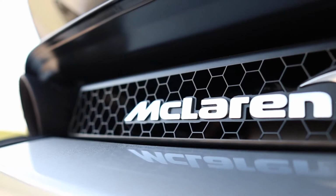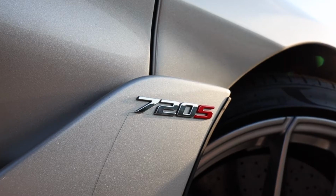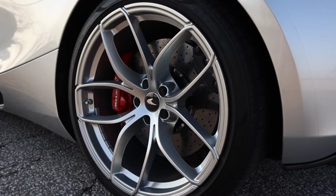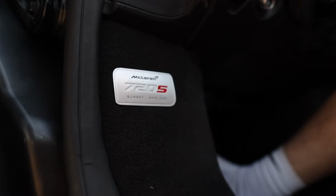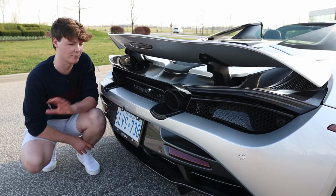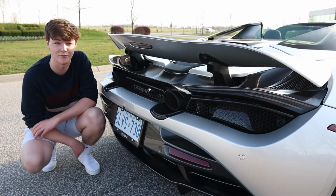The 720s Spider starts at around $380,000 Canadian, but that price can quickly rise with McLaren Special Operations. McLaren Special Operations is McLaren's personalization division. If your pockets are deep enough, customers are able to completely personalize their vehicle with custom paints and interior touches, and it has even gone as far as developing few-off cars for clients like the Sabre. One of the options this car has is the McLaren Sport exhaust, so it's tuned differently than the 720s Coupe. Take a listen to how this V8 sounds.